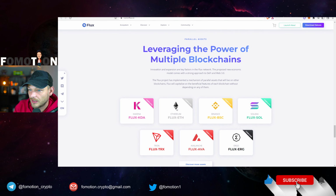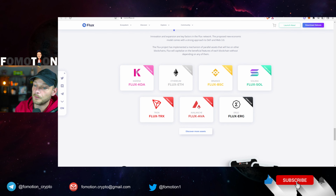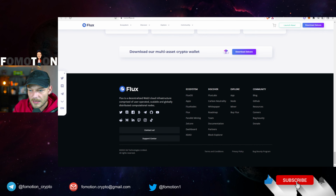That's quite interesting. Leveraging the power of multiple blockchains. They have implemented a mechanism of parallel assets that will live on other blockchains. Flux will capitalize on the beneficial features of each blockchain without depending on any of them. I like that. That's something really nice. They have their wallet. They're doing stuff, man. This is a pretty promising project, in my opinion.